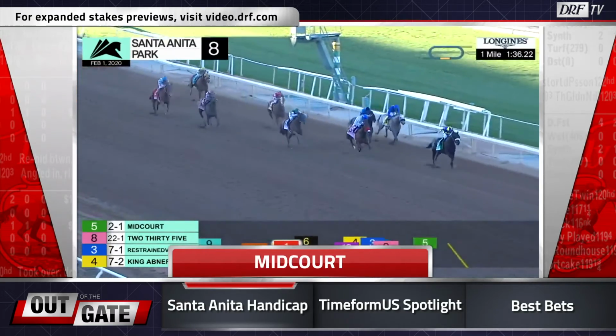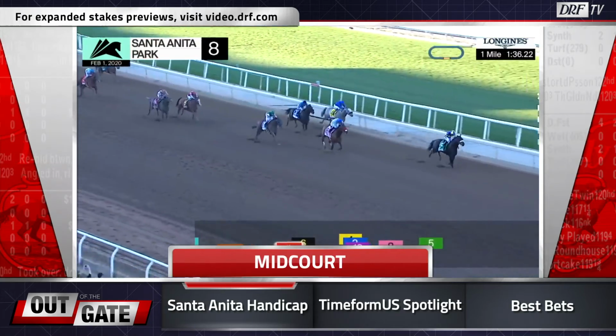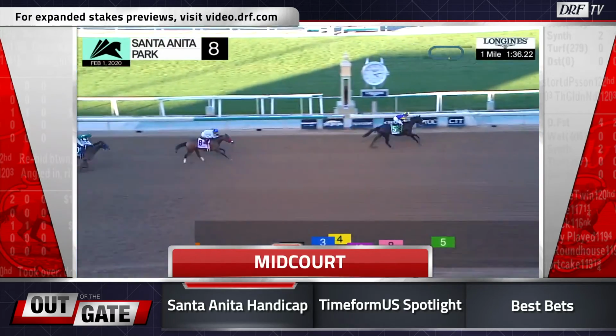He won another 1.8 mile race 3 starts back in similar fashion, right on the front end, staying on strongly through the stretch. I really like the way he stays. I think he's going to get the 1.25 miles. I want Victor Espinoza to get aggressive with him and take the race to the favorite. And it's worth noting that when Gift Box defeated Midcourt a couple of starts back, Midcourt did not get out of the gate that day and had a legitimate excuse.